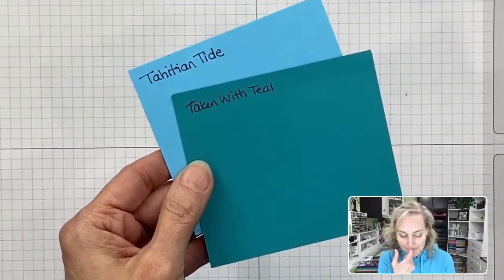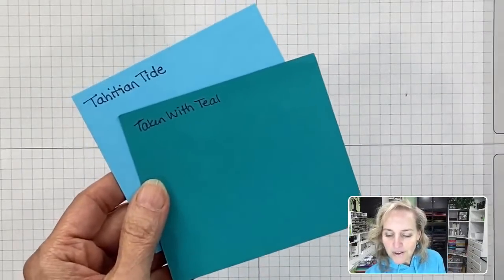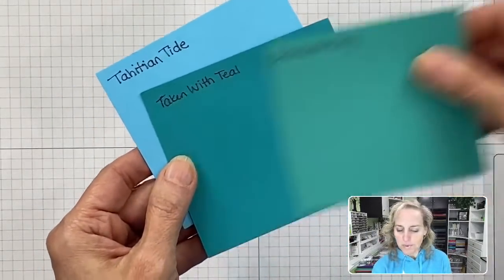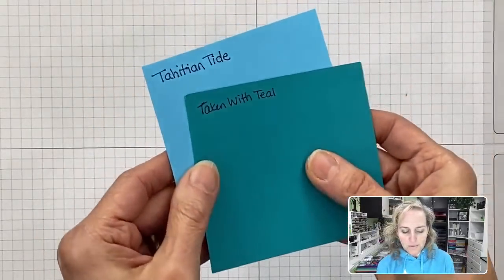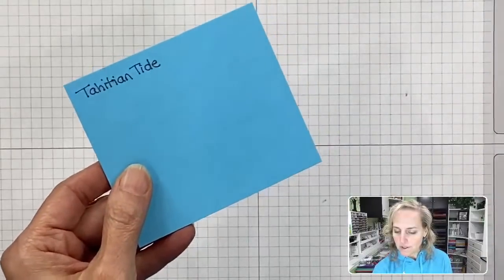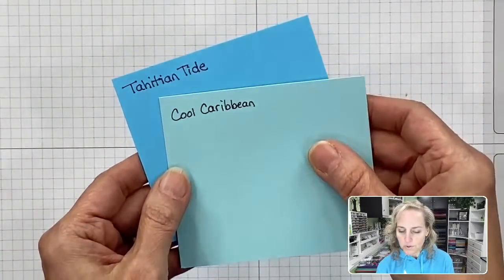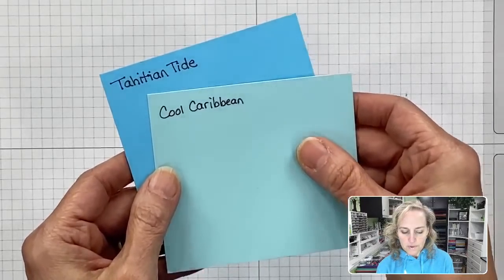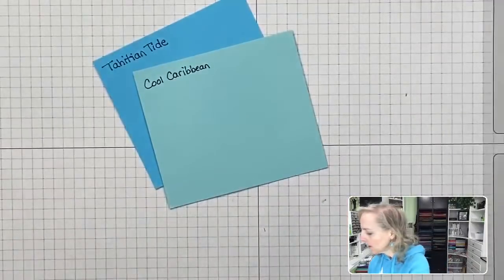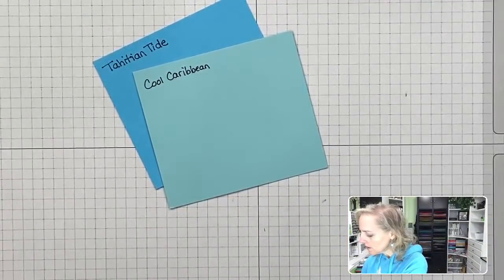Taken with Teal. Remember that color from a while back? Taken with Teal, kind of compared to our Bermuda Bay. Pretty close. But Taken with Teal is definitely more on the greener side of the turquoisey colors. And then we have Cool Caribbean, which was an older color, kind of like Pool Party. Let me pull out, I'm sorry, Cool Caribbean is current. Let me grab Pool Party.